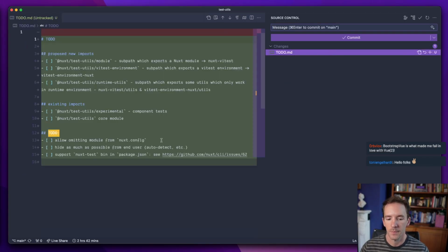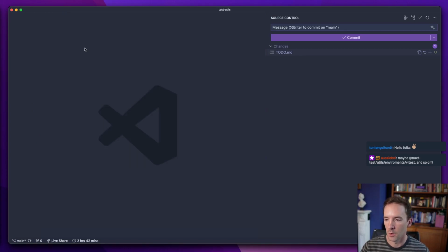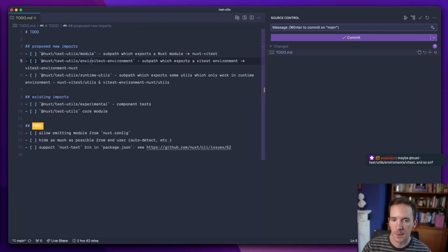Okay, so we are going to pull in... yeah, that's not a bad idea. Okay, so just to say, Aussie Boy's suggesting different environments. So we could do something like that. But this actually is not something anybody will be... I think it might be safe even to do this.